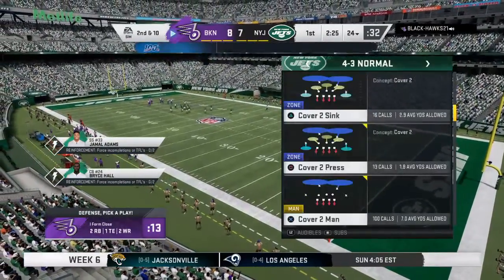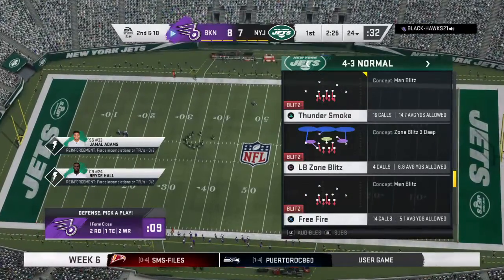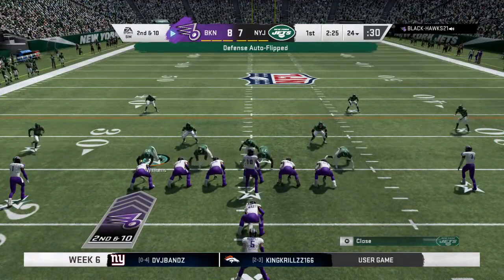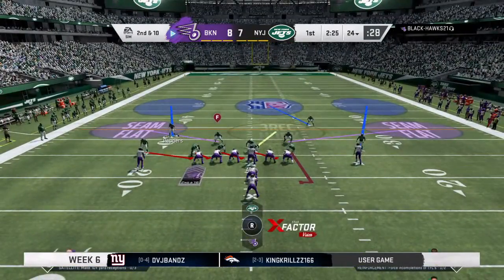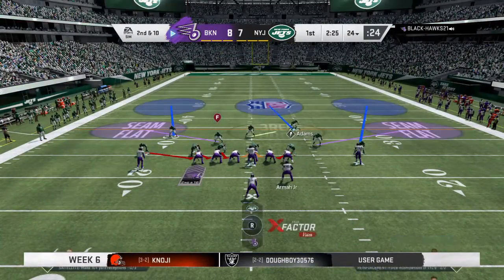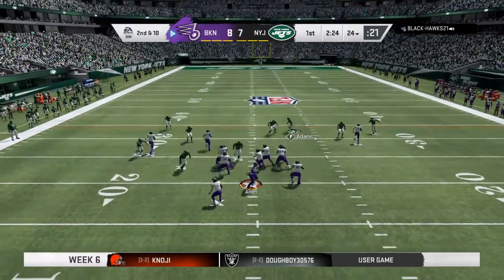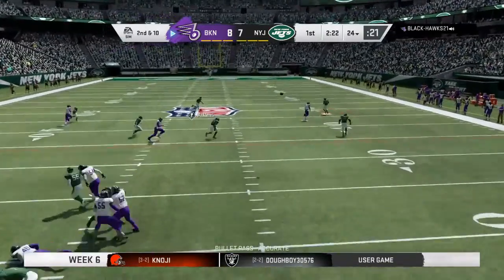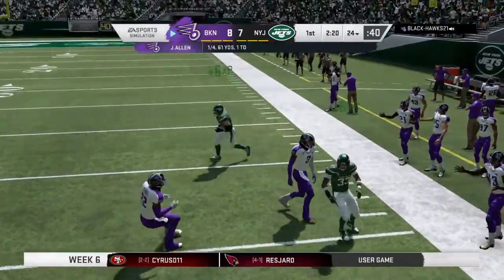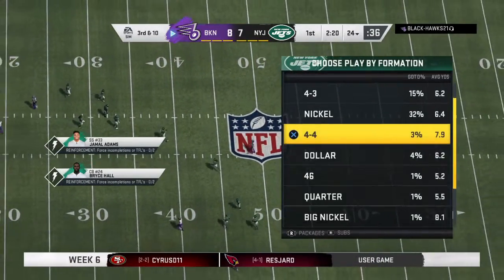At the 24-yard line. From the 24, they'll go again on 2nd and 10. Allen going to throw again. And that'll be incomplete. Good protection that time, and they couldn't hook up on the long one.